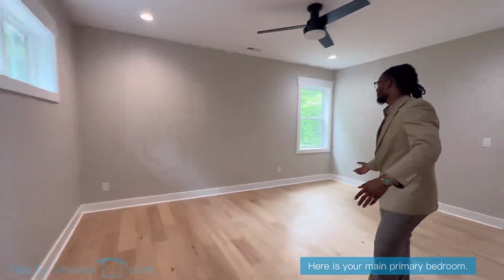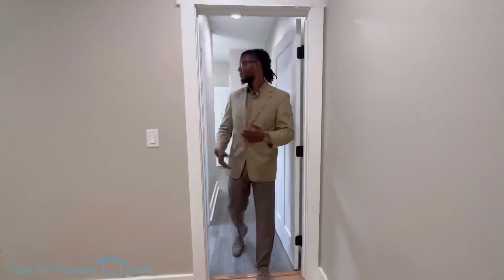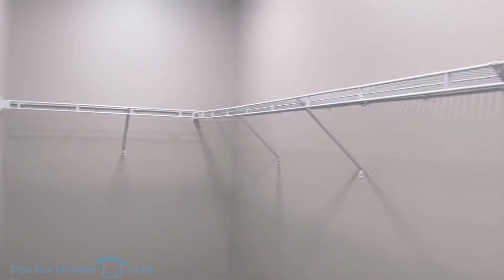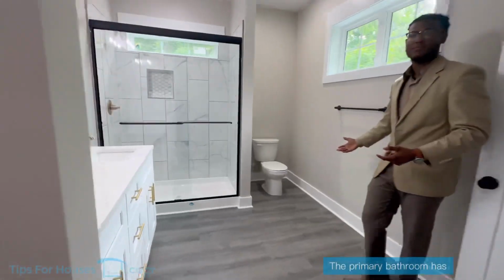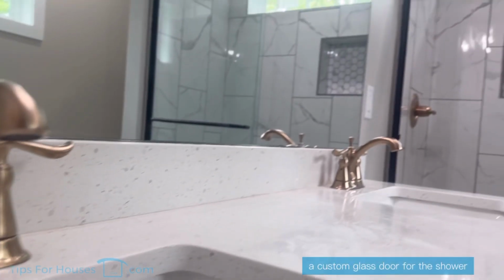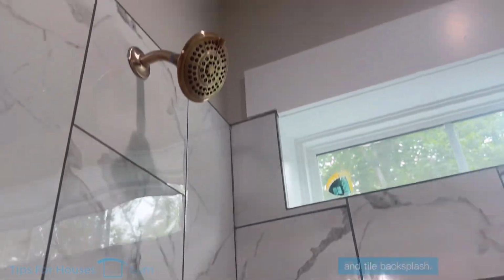Here is your main primary bedroom with a wonderful walk-in closet. The primary bathroom has quartz countertops, champagne bronze faucets, a custom glass door for the shower, and tile backsplash.